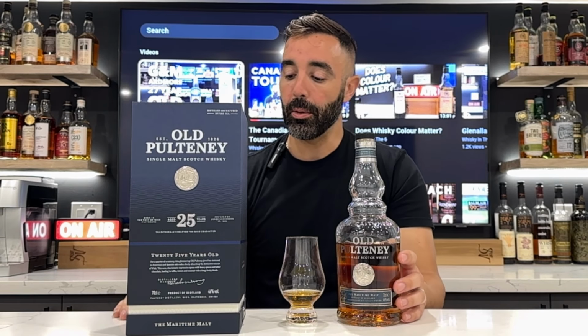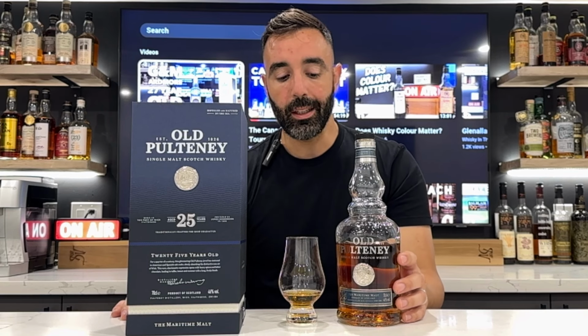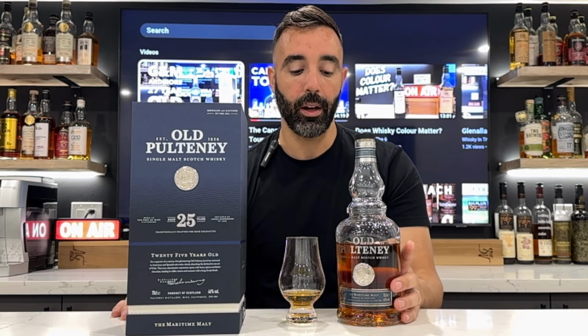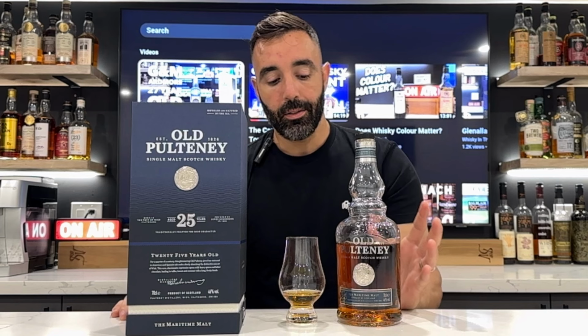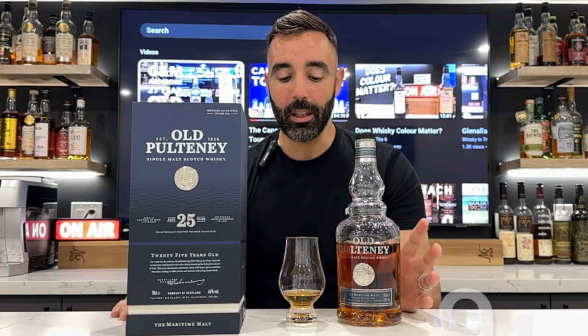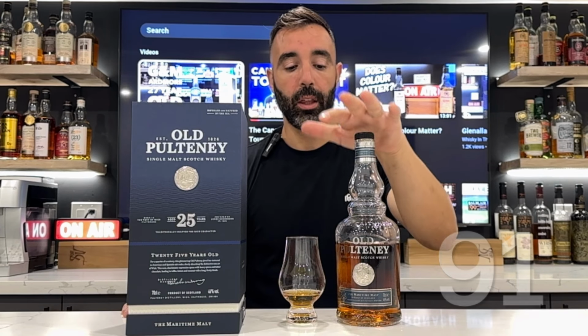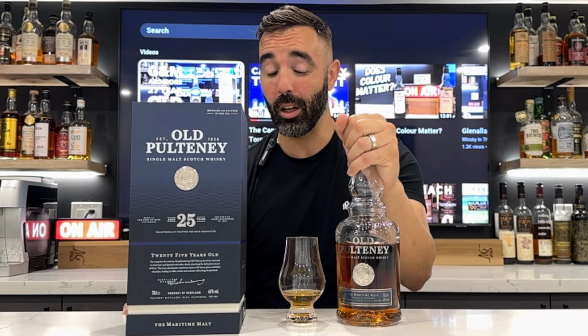I think a lot of people underestimate the quality of an Old Pulteney. The 18-year-old is amazing, and this 25-year-old is incredible. For those reasons, I have to give this one a 91. Maybe it's borderline 92. That's how good it is. But I'm gonna stick with 91. I think that's the highest mark I've given in a long time.